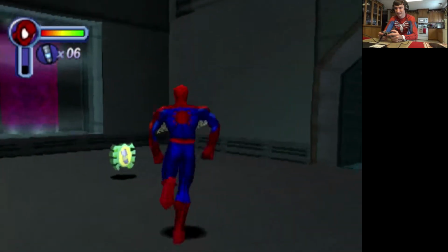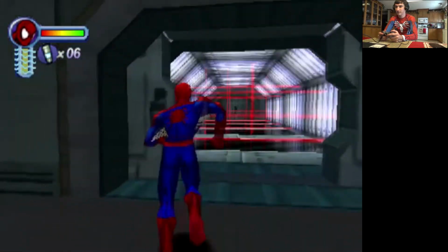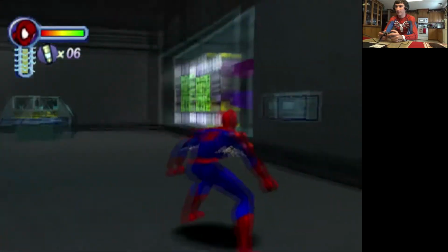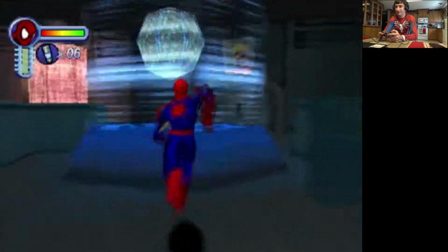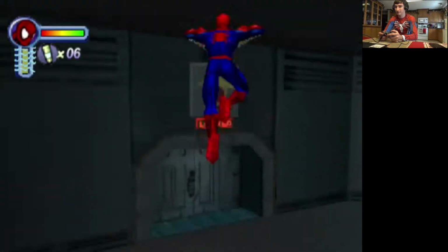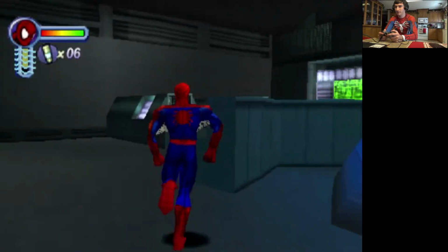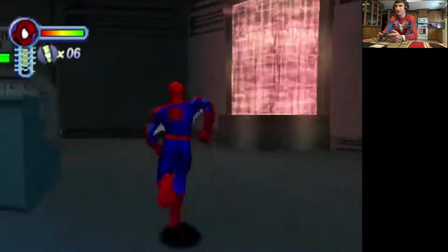What the fuck is that? Is that electric? Electric. Web? I think it is, I don't know. Another laser grid? Where's the trust? I mean real. What am I doing here? I'm really confused now. Oh, it is electric. Okay. So wait, there's no fire. There's ice and electric now in this?